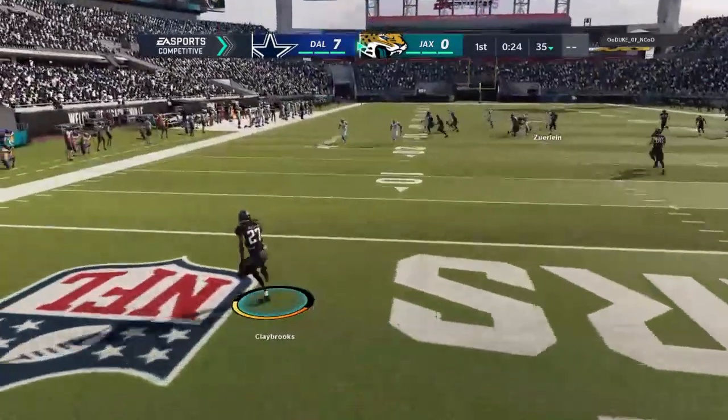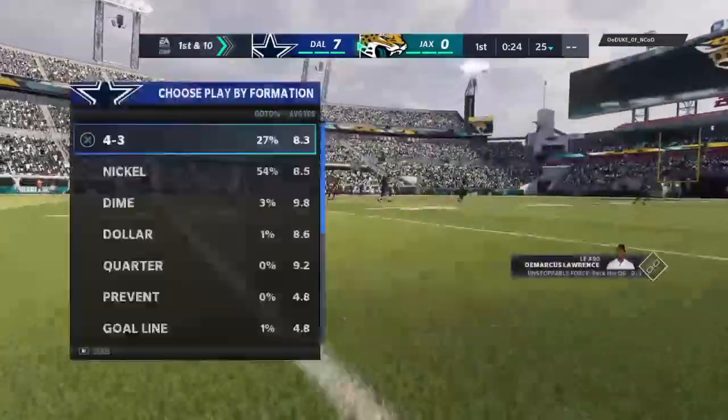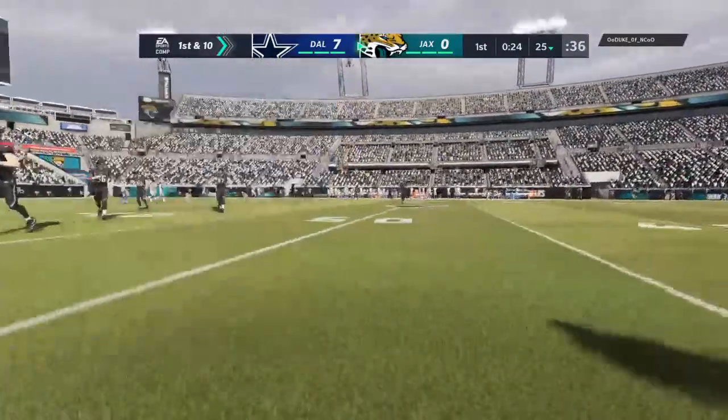Fielded near the back of the end zone. And he is out of bounds here on the return. 10 at their own 25-yard line.